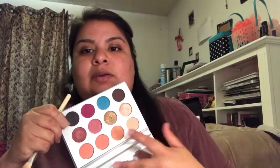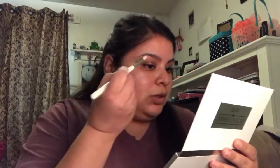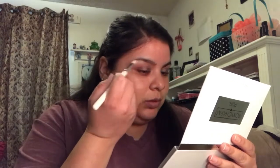I'm just going to dust this off with my little towel here. And then I'm going to take Perfect, which is a beigey color, and I'm going to apply this underneath my brow bone or eyebrow.